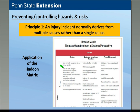Under the workers category, it's the things that help the workers out, such as a safety and health management plan for biomass operations. If there's a plan and a policy in place, if there's training that takes place, all of those are things that would happen before an incident occurred and could be a factor in an incident when it does occur. If you look at the equipment, products, and structures part, before something would happen, you'd want people to be using the properly sized equipment.